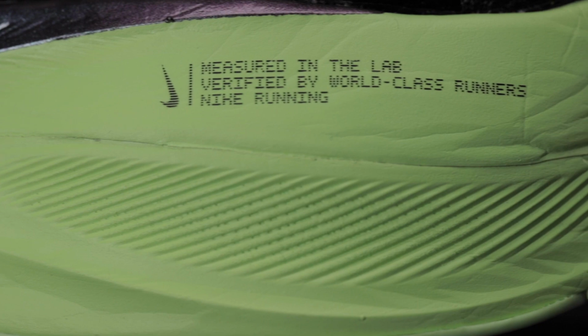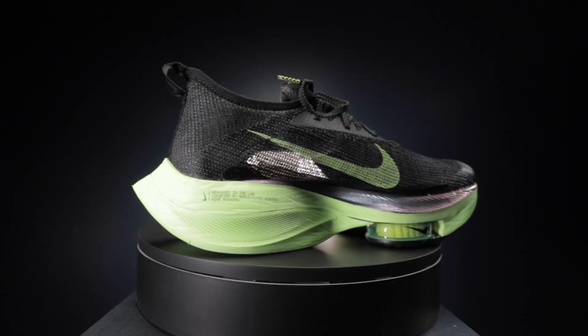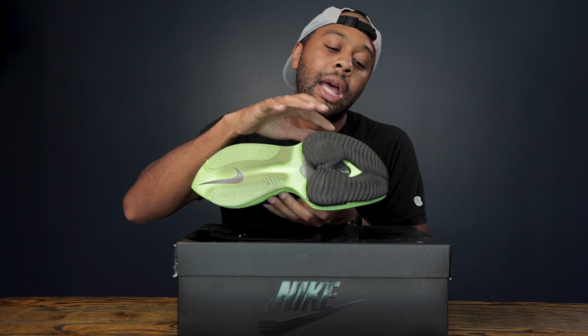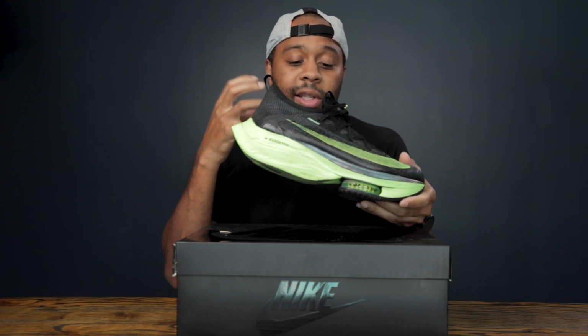So it's like they took the advantage of ZoomX, took the advantage of Zoom Air, made them both available, and now you've got this super shoe. And it's still kind of sandwiched or cut out, and then you've got some more ZoomX as you get into the overall toe area. All in all, you've got all these premium materials, all these fast elements. You've got this high level innovation with these premium type materials.